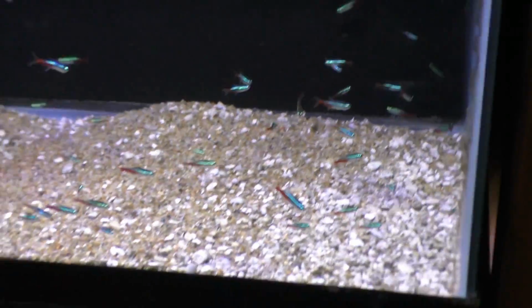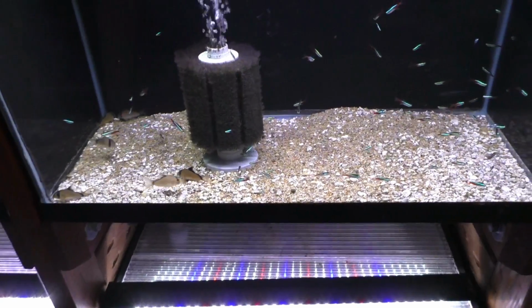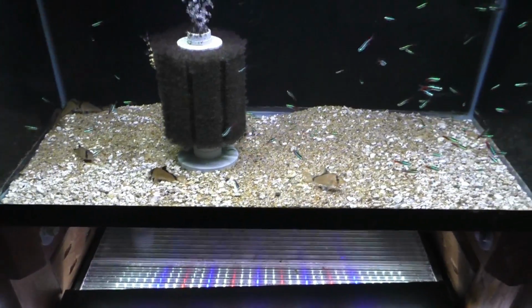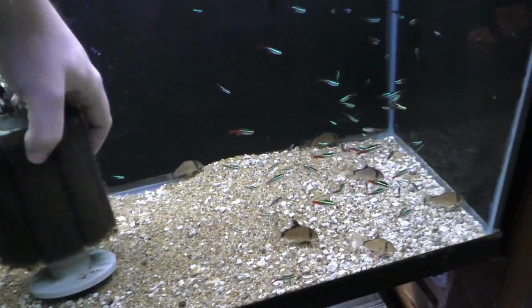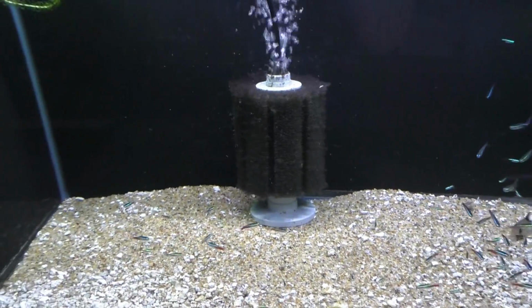In this tank here we've got neon tetras, we've got an Angelicus loach hiding in there somewhere, some Corydoras Melini, and we also have a Galaxy Pleco. Oh, there's the loach. I'll get my hand in there to show off. Oh, I think we sold a Galaxy Pleco last night actually. We did. So that tag will have to come down.